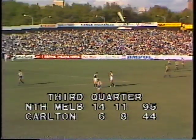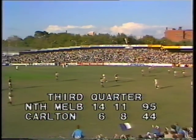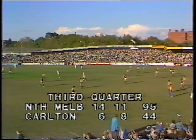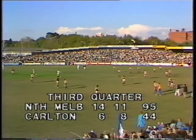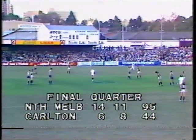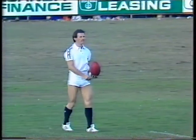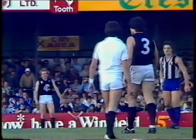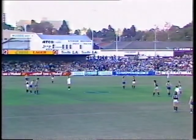And the siren goes for the third quarter. And listen to the North Melbourne fans' applause. The scores on Sevens Big League: 14-11, 95 to 6-8, 44. They've got a lead of 51 points, but it's not a bad sort of a lead to go into that last quarter, is it? Fantastic. They really played some good football in that third quarter. And Carlton had the job in front of them, of course.